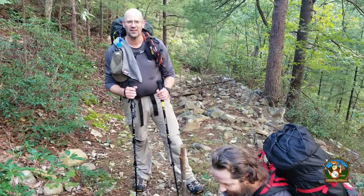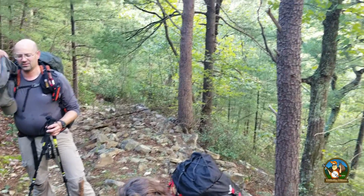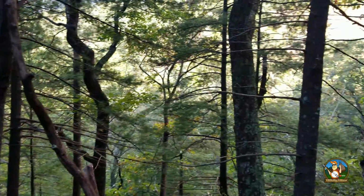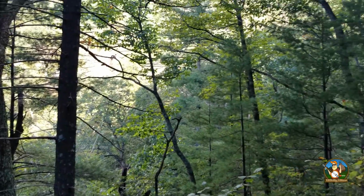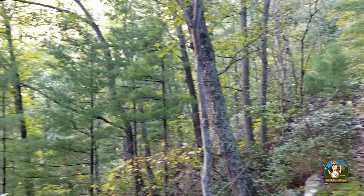Tough little climb, eh, fellas? Yes, sir. We're about a mile or so up the Hot Short Mountain Trail here, just taking a little breather. It's a good little climb up out of Nicholson Hollow.